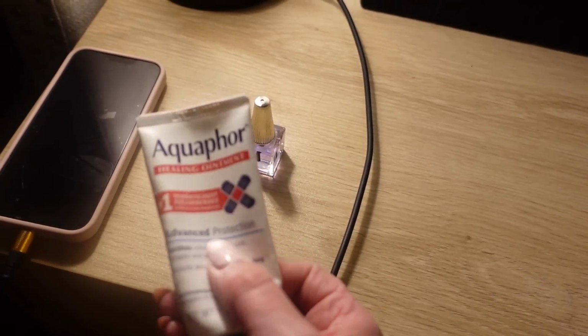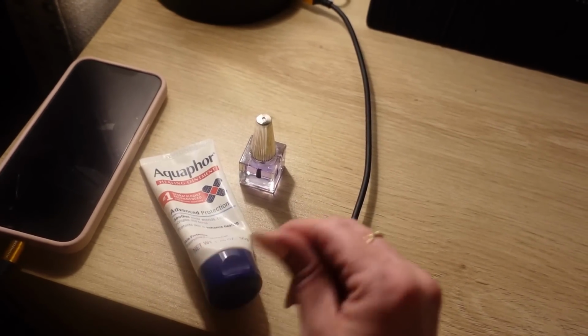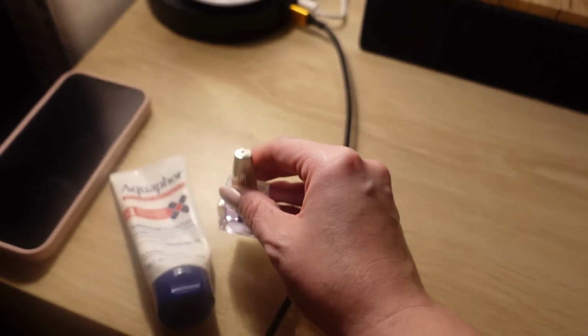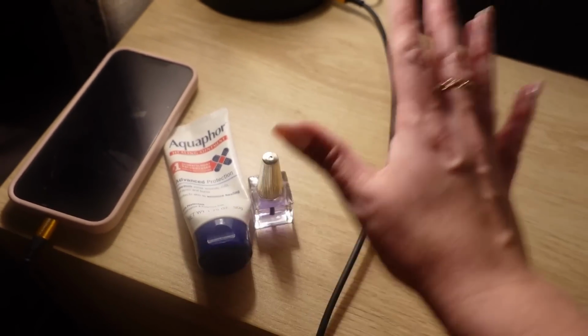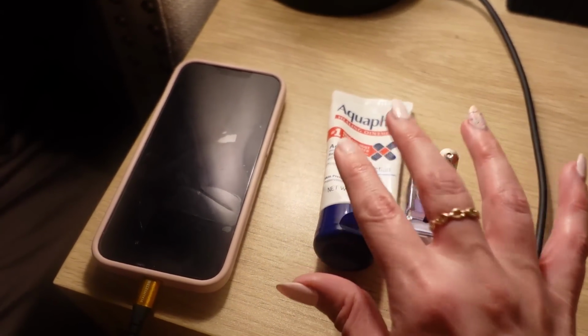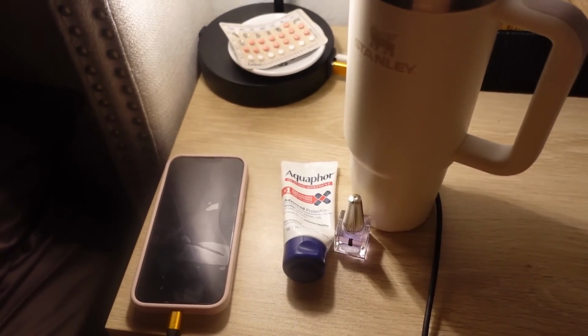And then I'm gonna put some Aquaphor on my lips and any other dry parts I feel might be on my face. I also do some cuticle oil a few nights a week as well. So I'm gonna do this little trio. You can see I've got my socks on. I didn't want to do that on camera because, you know, we're not doing free feet pics on this channel. And then of course I have my Stanley.